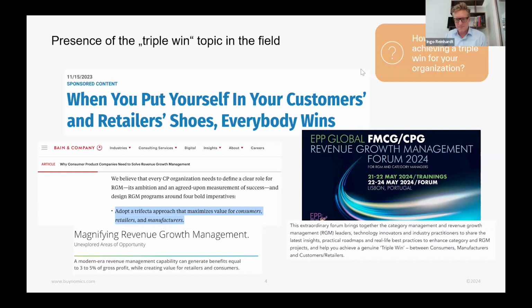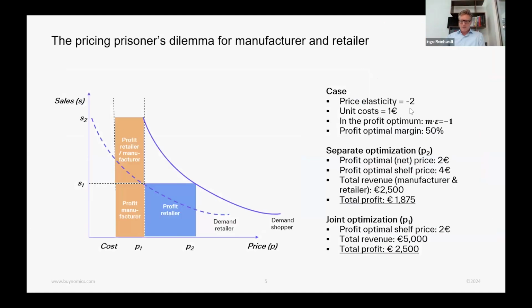Thanks. Okay. All right, so let's get started. As already announced, the relationship between manufacturer and retailer. So this is probably the most complicated slide we have, but I'll take some time to go through it. And it's a topic that I haven't seen that much, but what I think is important in the relationship between manufacturer and retailer, there's at the core in terms of the pricing and also the other levers, sort of a prisoner's dilemma.